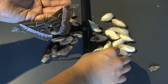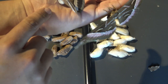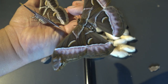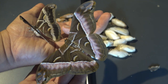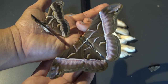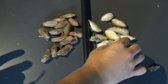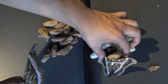Also interesting to note is the white abdomen. As you can see, Ricini has a white abdomen, but there is no species of wild Samia that have white abdomens. The loss of color in the abdomen is usually a sign of domestication. So if you have a Samia and you see the abdomen is white, like this one, then you can be sure that there are at least some genes in there of the Samia ricini.